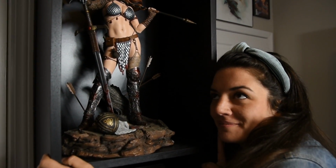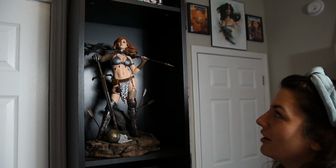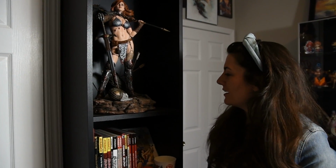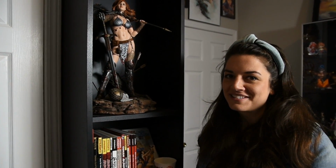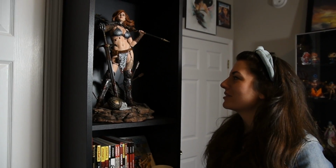We're coming to the best part, the Red Sonja section. So this is my Red Sonja figure from Sideshow. She's a premium format figure, and she's beautiful. I obsessed over this for months, and my wonderful fiance surprised me and got it for me for Christmas. Thank you. And I mean, she's just gorgeous.